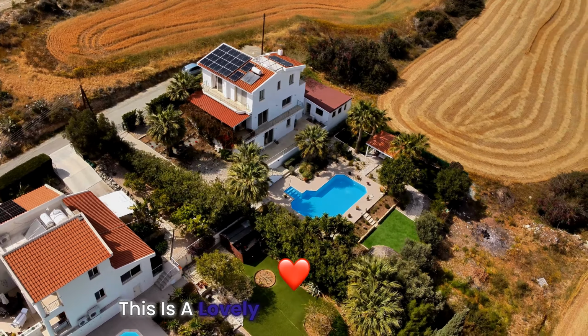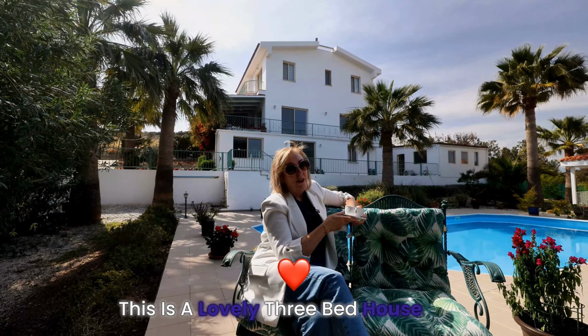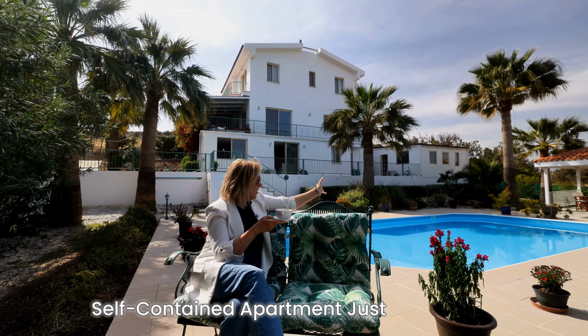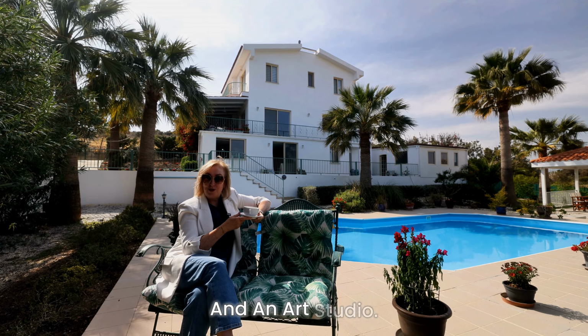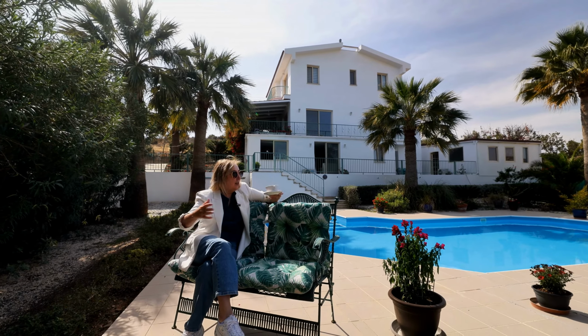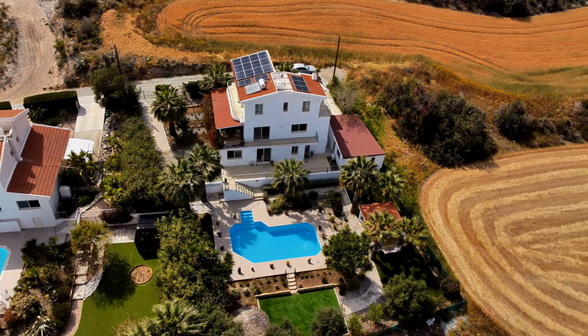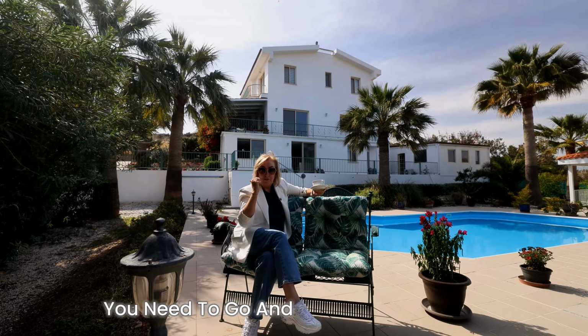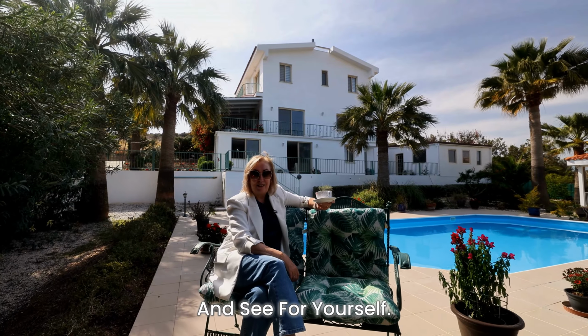This is a lovely 3-bed house with a 1-bed self-contained apartment just over there and an art studio. This property has got so much to offer. Look at the size of the land, 1,000 square meters. You know what? You need to go and have a look around and see for yourself.